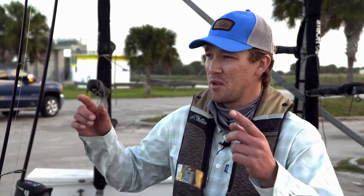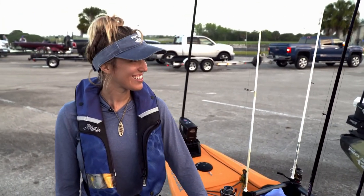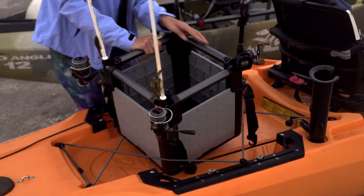We're here at Fellsmere Reservoir in Florida. I'm fishing with Bree, one of our Hobie fishing team members. She's local to this area. You do a little bit of bass fishing, some saltwater fishing, and I'm counting on you to put us on the fish today. So no pressure.